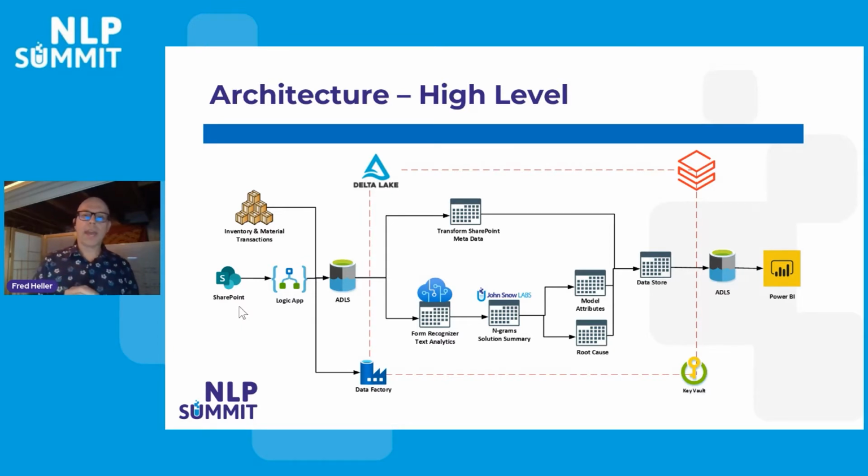We use logic apps to extract the attached PDFs and copy them over into the lake. For the first run of all the historical data, this is a batch process. For the incremental arrivals, a logic app is listening to the SharePoint list, and newly uploaded reports are shuttled to the lake, and the logic app kicks off a data factory pipeline that runs this root cause extraction pipeline.